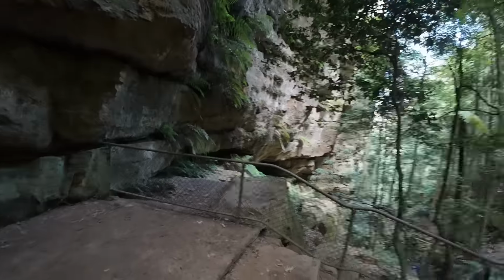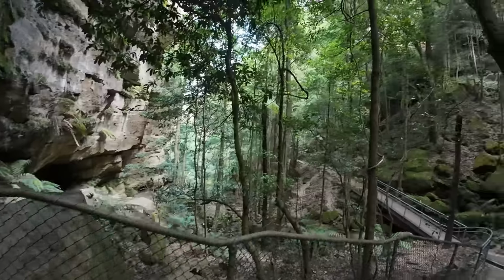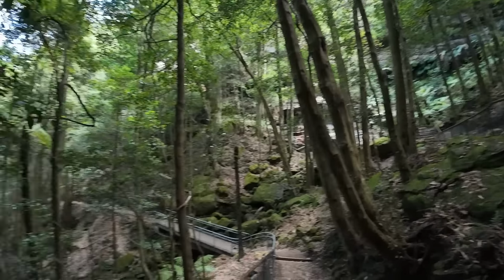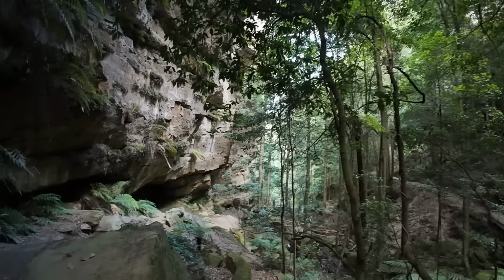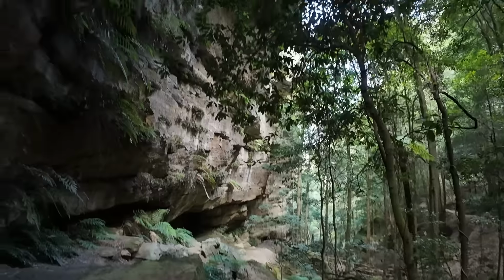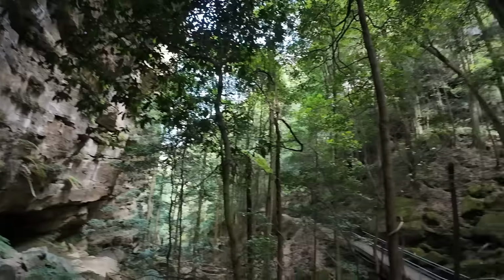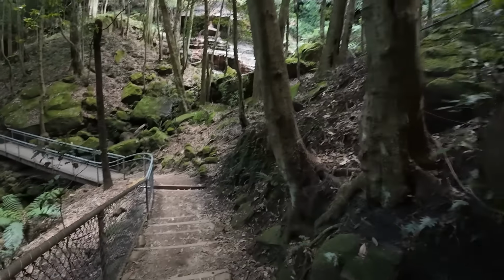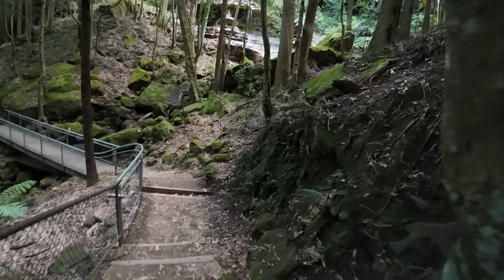This is fascinating, really, really interesting. So I'll come back when I'm sort of near the bottom, and we'll go from there. This is such an amazing area in here. It just blows me away, it really does. Alright, I'll come back when I'm near, and we'll go from there.